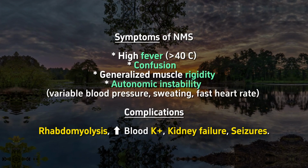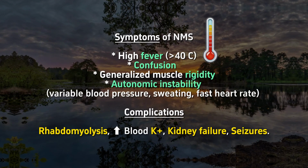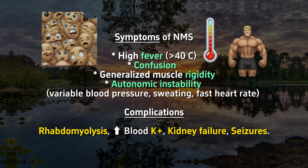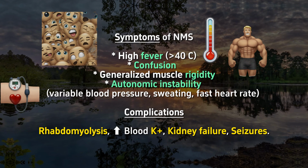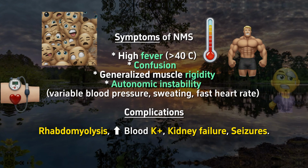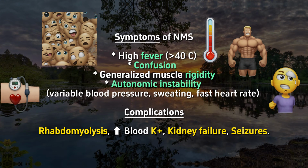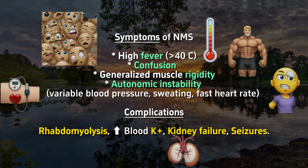Symptoms of neuroleptic malignant syndrome: high fever over 40 degrees Celsius, confusion, generalized muscle rigidity, autonomic instability, which include variable blood pressure, sweating, and fast heart rate. Complications may include rhabdomyolysis, high blood potassium, kidney failure, or seizures.